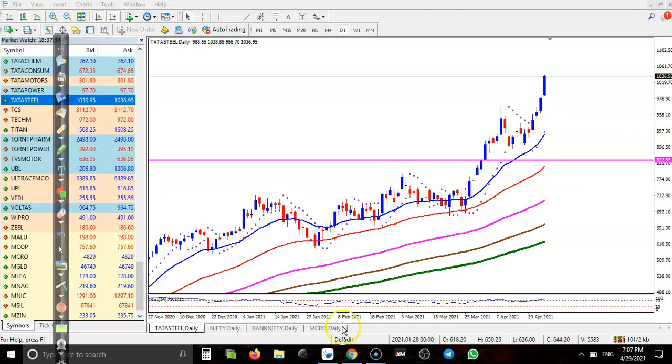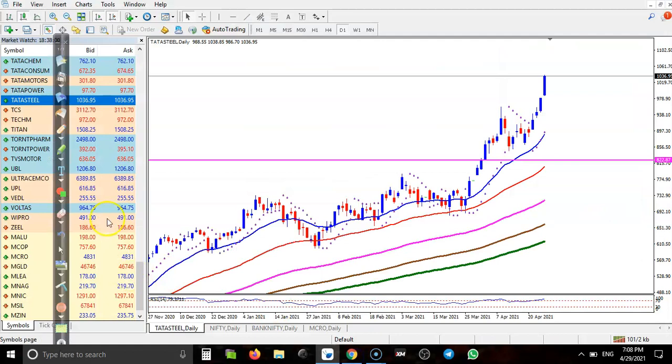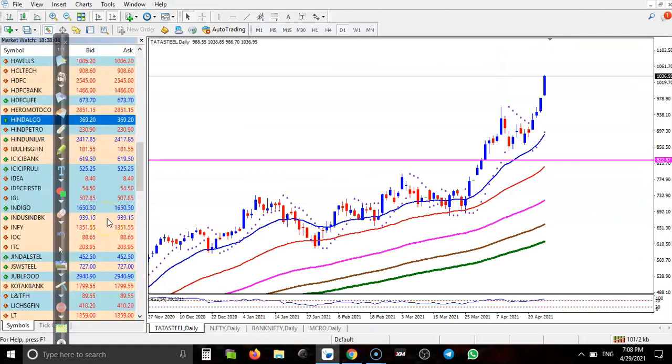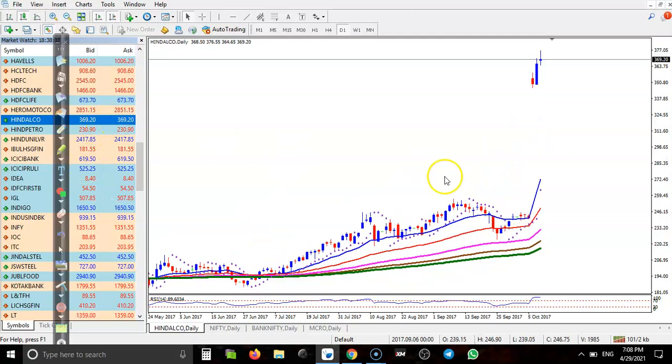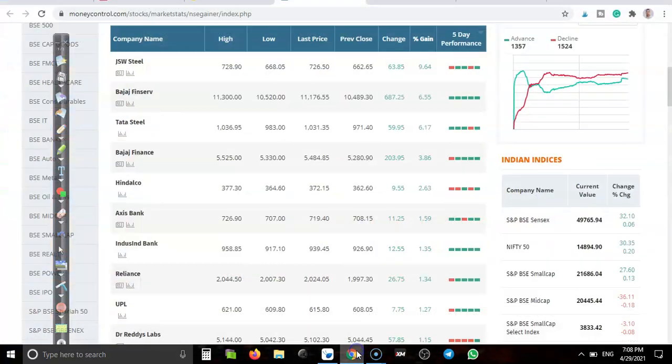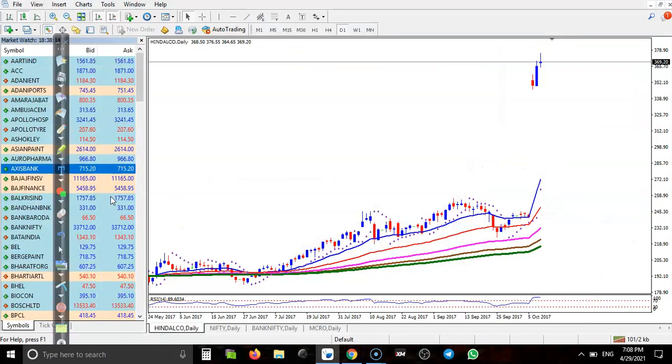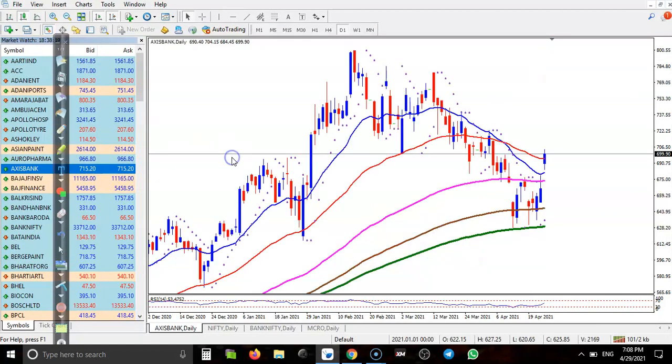And last one, let's see Hindalco. This one, Hindalco. Okay, price just opened a gap up, so I'm not looking for buy here. Axis Bank, let's jump to Axis Bank. Last one, Axis Bank, right here we discussed yesterday.